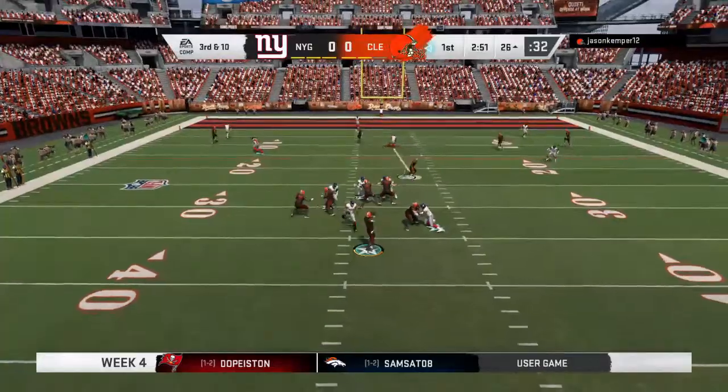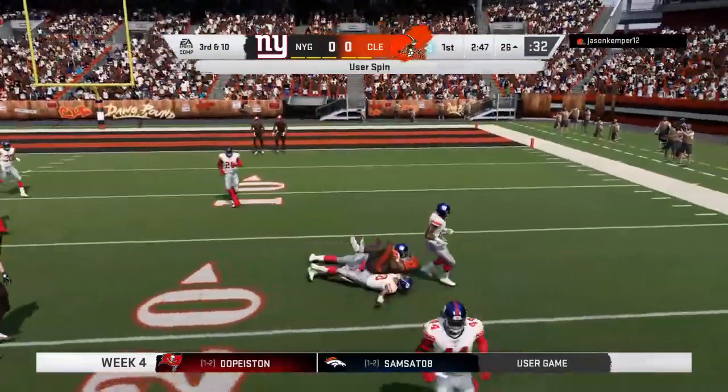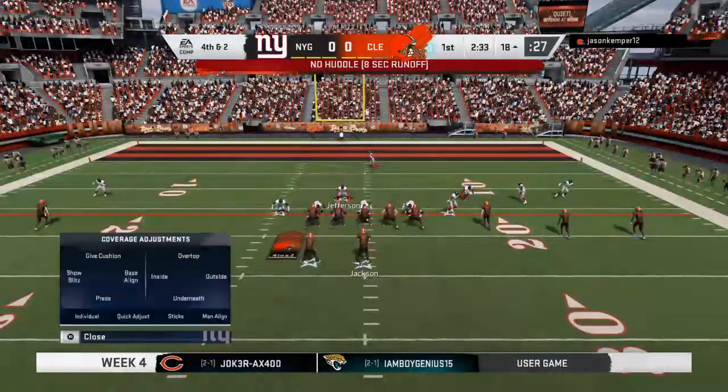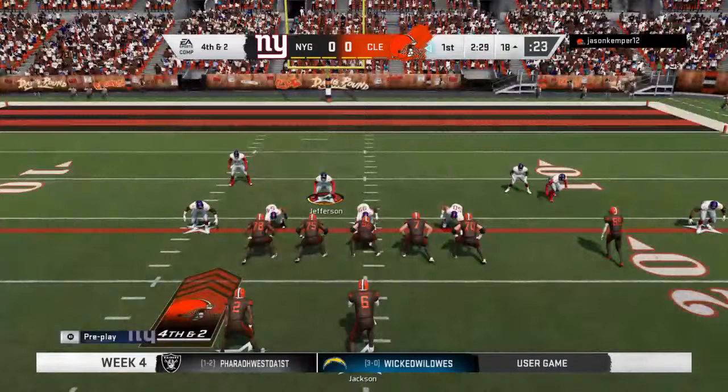From the gun, Jackson. Spinning away. That's complete to Austin Eckler, the running back. And he'll be stopped short of the first down right around the 18-yard line. It'll be a gain of 8 yards, and that's going to make it 4th down.